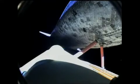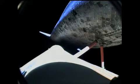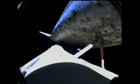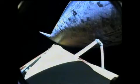Engine Ops 3. Discovery, single engine Ops 3. 67 miles in altitude and 351 miles away from Kennedy Space Center, Discovery could still make it across the Atlantic for an abort landing, even if two of the three main engines failed at this point. All engines are performing well. Discovery, single engine Zaragoza. Discovery copies, single engine Zaragoza.